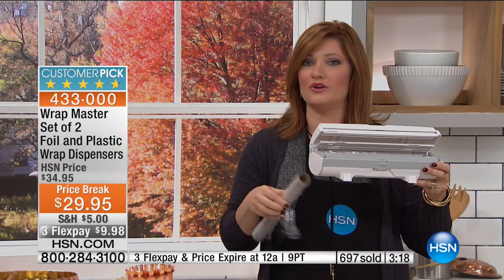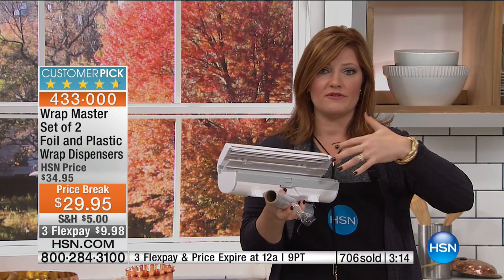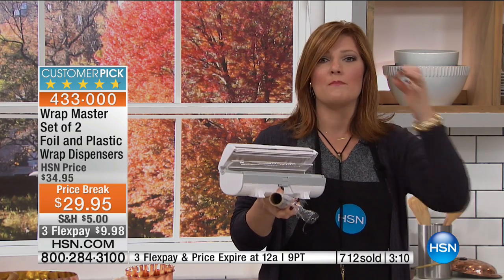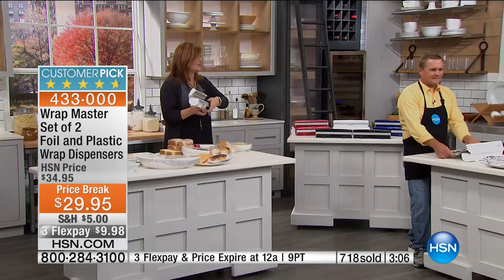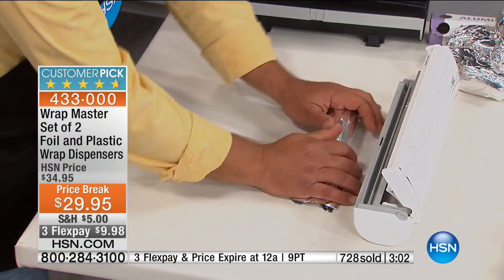You don't need batteries. You don't need to plug it in. All you do is put your roll in there. John says up to 250 square feet. Yep. Pop it in there, snap it down, and it cuts with precision and accuracy, so every single cut, you only cut what you need. There's no waste, John. I know, there is no waste. So that's one of the best things about it.